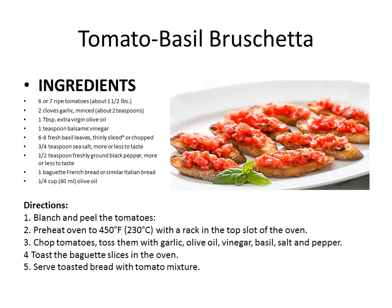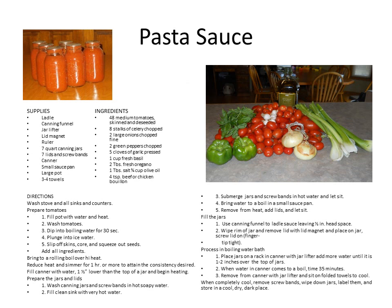Alright, so I hope I've convinced you that tomatoes are good for you. Now let's look at some delicious ways to eat them. One of my favorite ways to eat tomatoes is tomato basil bruschetta. Here's an easy recipe that you can try. You just make a simple tomato topping. It's flavored with basil, and you put it on toasted bread. And it's really good. I recommend that you try it.